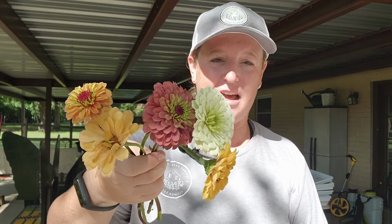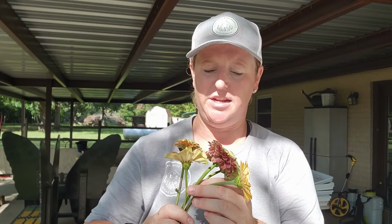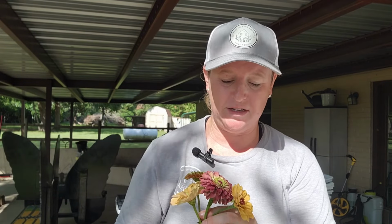Now, the next flower I have to mention as well for summer favorites is my favorite flower, and that is zinnias. So I grew a handful of different varieties, and I will say these are on their last leg too. Most of my plants are dead by now. I have some that are replanted, but once again, I had a ton that were going to grow in the U-pick field that flooded and died.